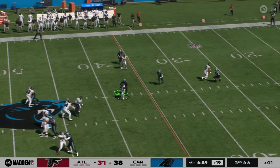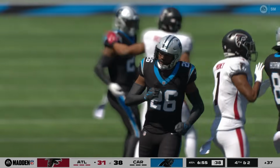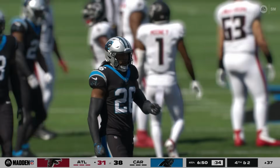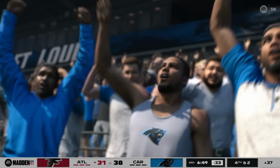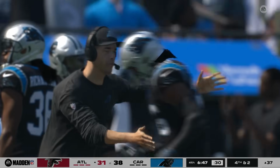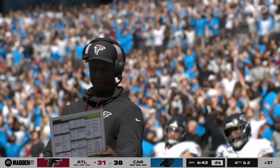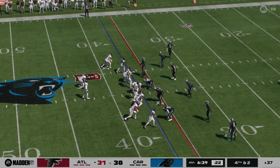From the shotgun, it's Penix. He's got the hook up to McLeod. And he's going to come up a few yards short of the first. They get him to the ground at the 37. The result, only 4 yards there on the play. And that'll bring up 4th down. If this were baseball, we'd call this small ball. Instead of pushing it downfield, they throw a short pass trying to pick up the first down, but the defense rallies to the football and stops him short, bringing up a 4th down.